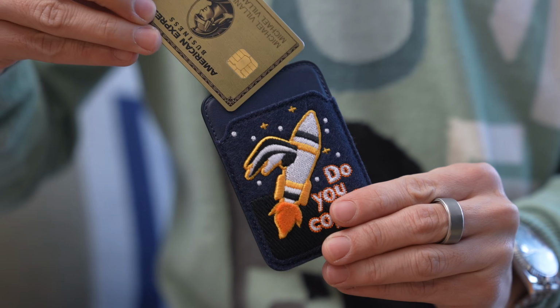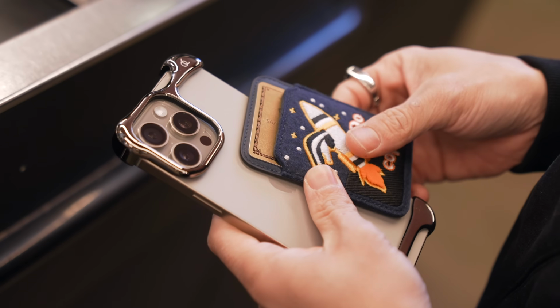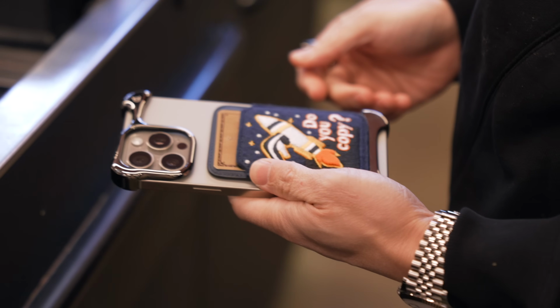This wallet can fit up to 3 cards. I have a credit card, a debit card, and my state ID, and they all go in fine. And I love using it when I'm traveling because I can just snap it on the back of my phone and I can swap out one of those cards for my hotel key.